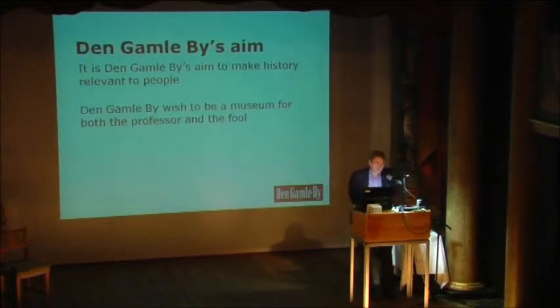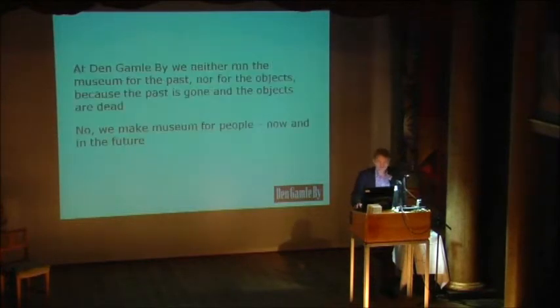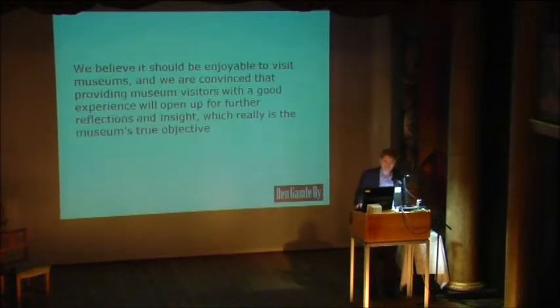It is Den Gamle By's aim to make history relevant to people. It was once said that Den Gamle By wished to be a museum for both the professor and the fool. And we say that we neither run the museum for the past nor for the objects, because the past is gone and the objects are dead. No, we make museums for people, now and in the future. And everything we do should be based on research and knowledge, but we do not want to appear academic.